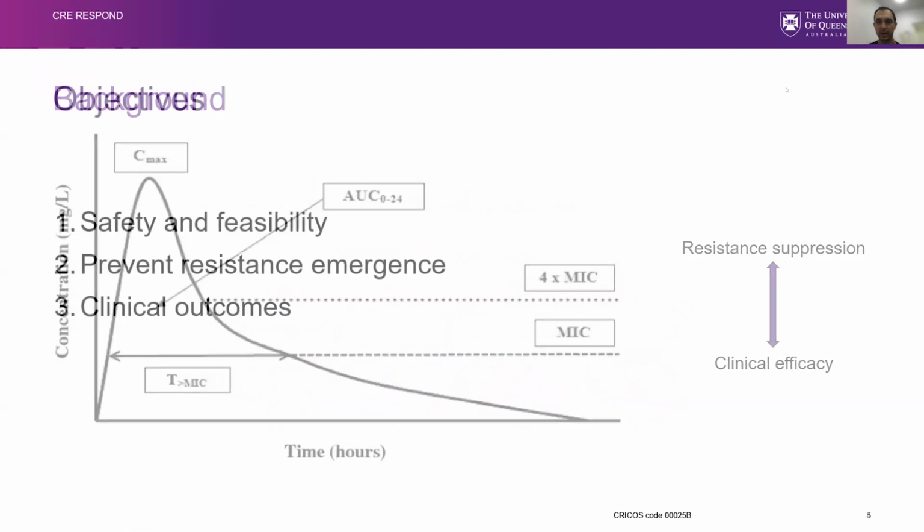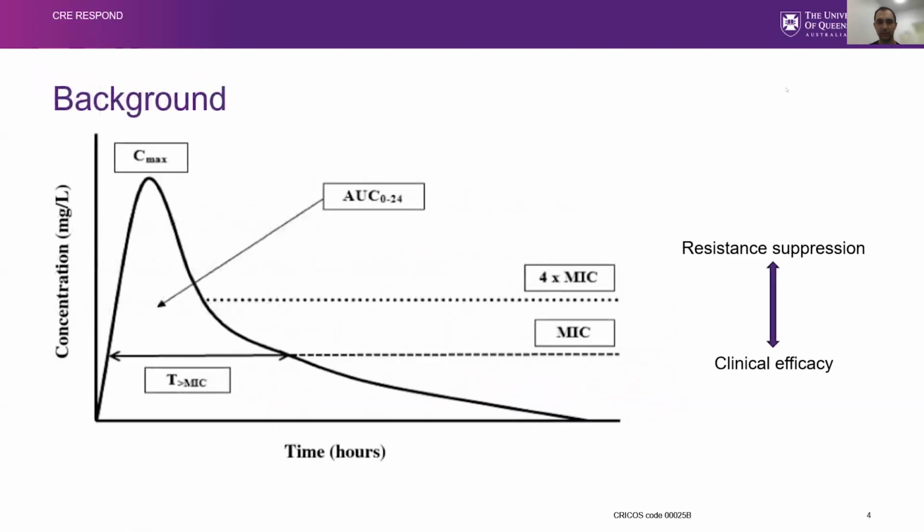When we think about how this relates to our antibiotic exposures, we all know that beta-lactam efficacy relates to the time above the MIC. From a clinical efficacy perspective, we know that 100% time above the MIC has been correlated with improving clinical outcomes both in the critically ill patient population as well as the patients on the ward.